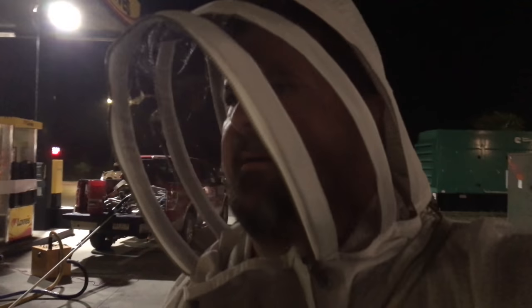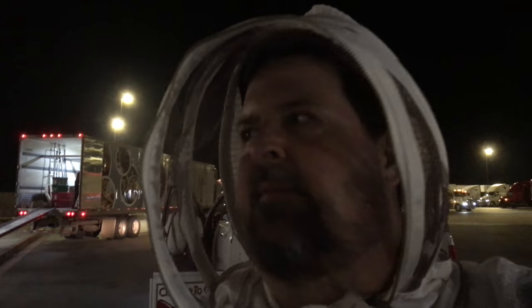Got the Guardian Bee apparel going on out here in the dark. Of course, you don't hardly ever see me wear a suit, but when I'm vacuuming 10 or 15 pounds of bees from straight overhead, chance of clusters falling on my head in the dark in a kind of a windy situation can mess with your mind a little bit.